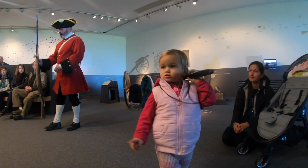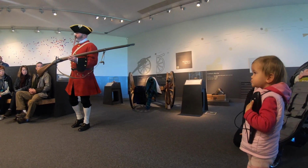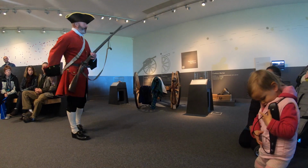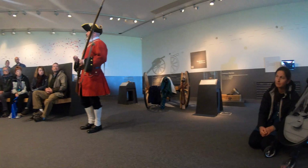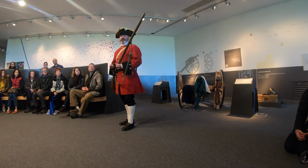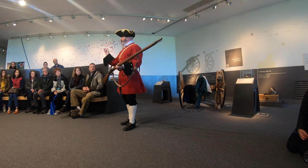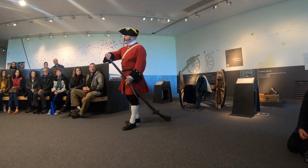So how do I load my musket? Well, first of all, my flintlock musket is common to both sides in the conflict. I will take a cartridge from my cartridge bag. I will carry 24 cartridges, enough to keep me firing for 8 minutes at 3 rounds per minute. That's what I'm trained to do. I pull back the hammer of my musket to half-cocked. I bite open my cartridge, in which there is gunpowder and a musket ball. I tap a little gunpowder into the pan. I close the pan. I pour the rest of the gunpowder in the barrel.